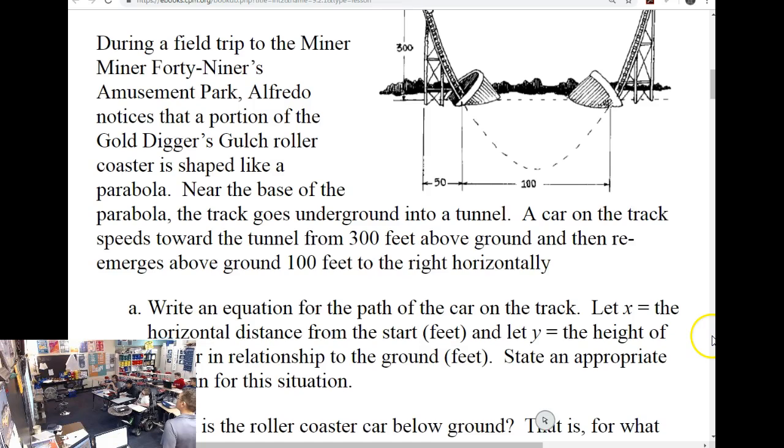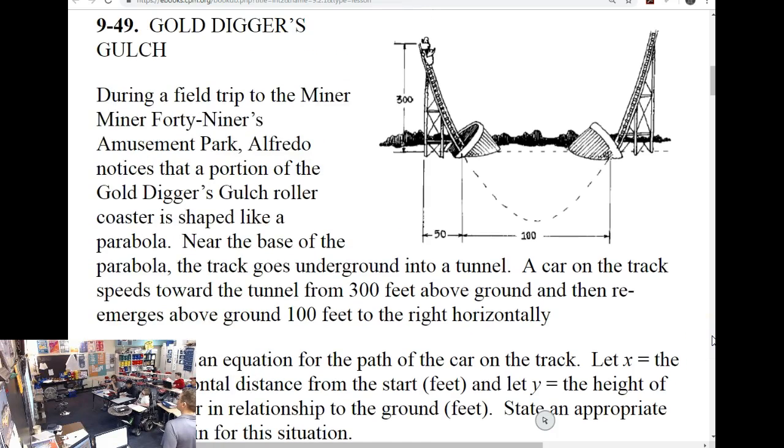The roller coaster starts 300 feet above the ground. That's a football field. It goes 50 feet before it enters the ground. Sea level, right? We're going to call that our zero. And it goes 100 feet wide as it goes through the ground and then reemerges to climb back up another 300 feet on the other side because it is a parabola.